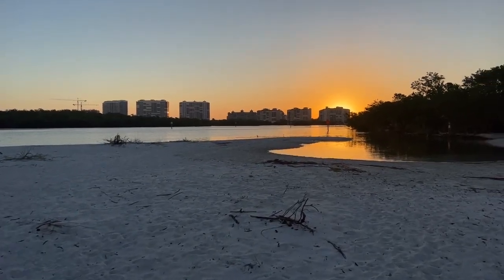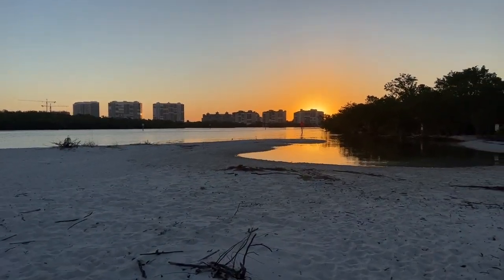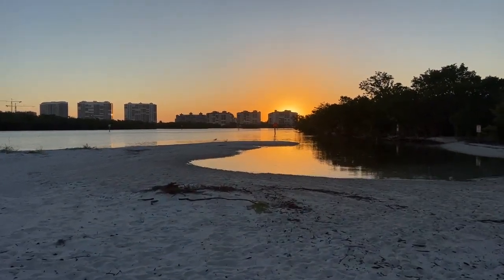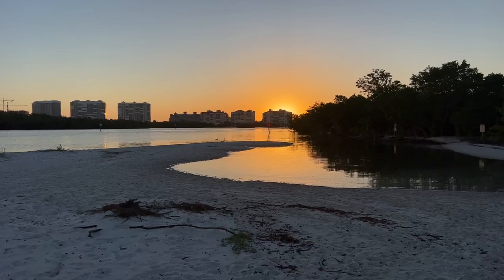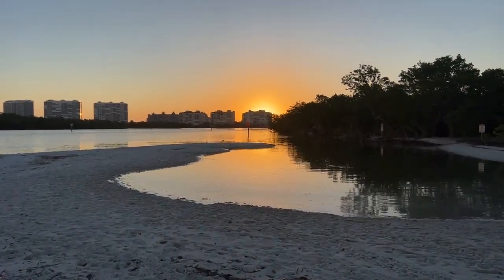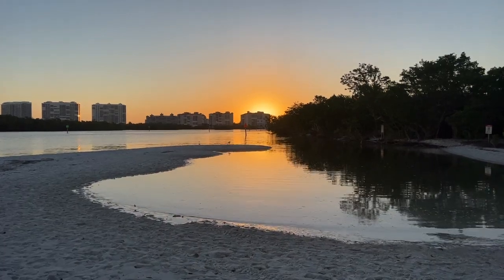Look at that. I love this view across the little lagoon here with the reflections of the trees. You probably noticed that's one of my favorite views. I've seen a lot of pictures like that.